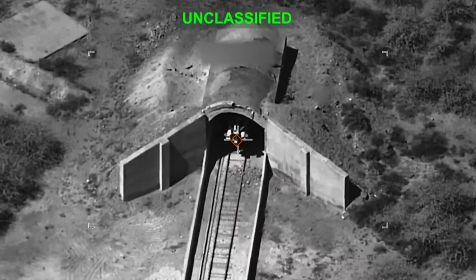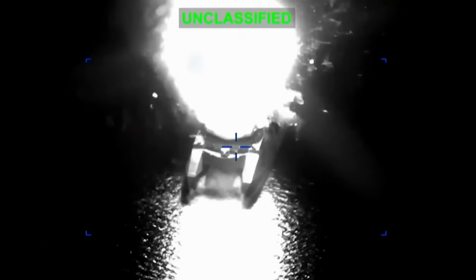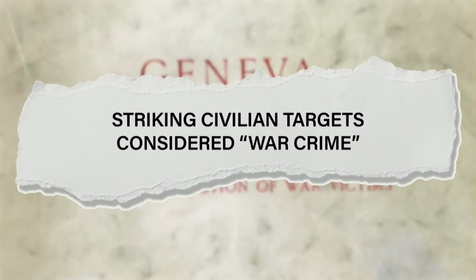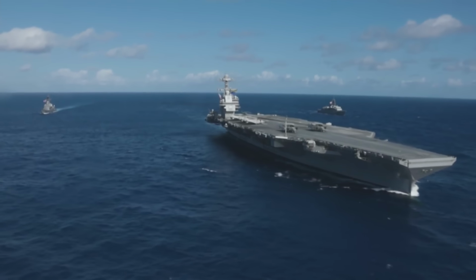Ramping up his rhetoric, raising the stakes, and threatening to blow up everything. After that, they're going to have no bridges, they're going to have no power plants. Stone Ages, yeah. Striking civilian targets considered a war crime under the Geneva Convention, putting the U.S. military in a moral dilemma.